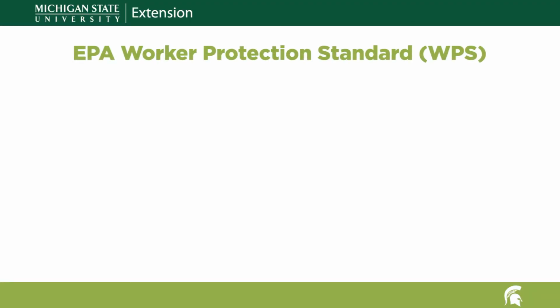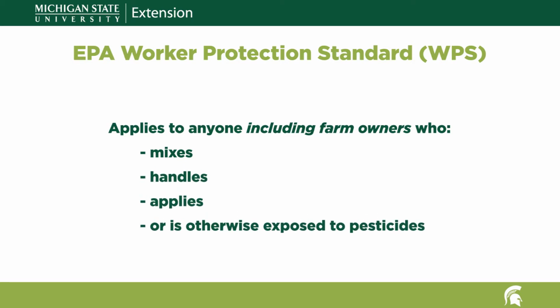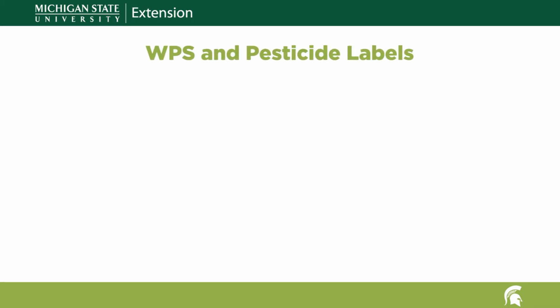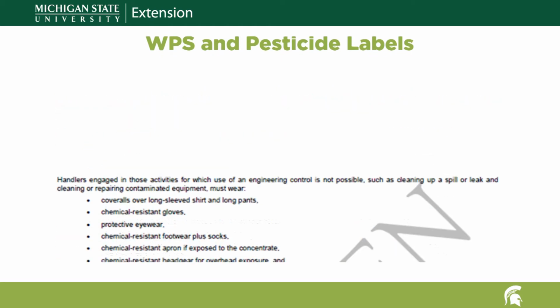The second regulatory standard requiring the use of a respirator is the Environmental Protection Agency's Worker Protection Standard, or WPS, which applies to anyone, including the farm owner, who works on a farm and might be mixing, handling, applying, or otherwise exposed to pesticides. The WPS states that whenever a pesticide label, such as the one seen here, says that a respirator is required, a proper respirator is provided alongside training, medical evaluation, and fit testing.